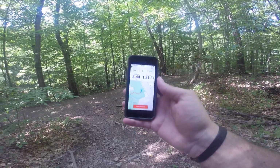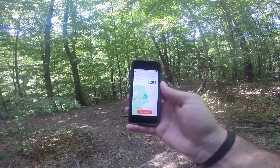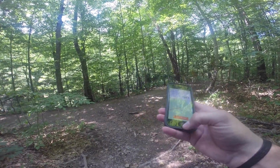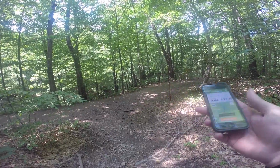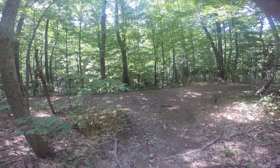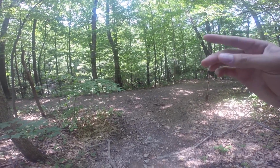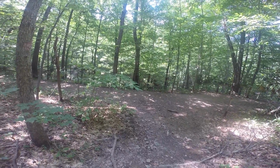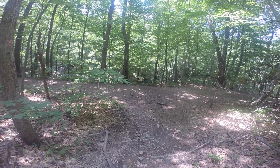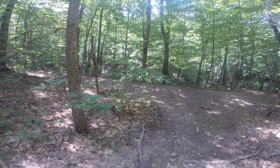As of right now, you can tell 3.44 miles, basically 3.5 miles out. You're talking at least another 3.5 back. So the trail information that I saw that said it was 2.5 was totally wrong. Like I said, it's a little bit under 3.5 out. I'll be 3.5 back if you turn around and do a 180 from here.